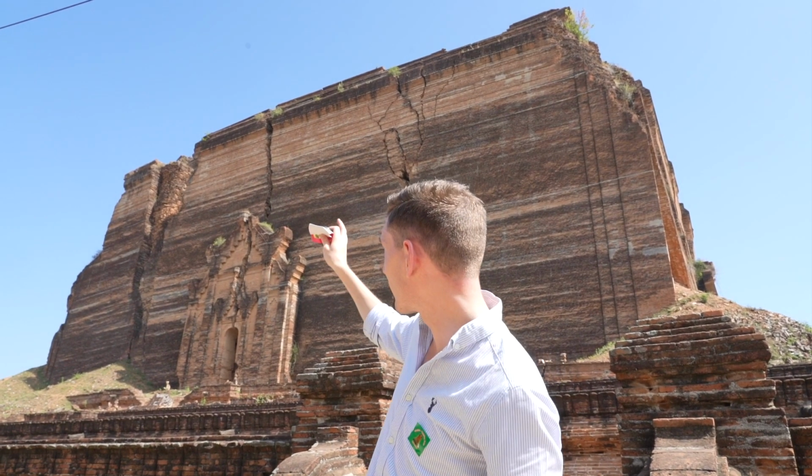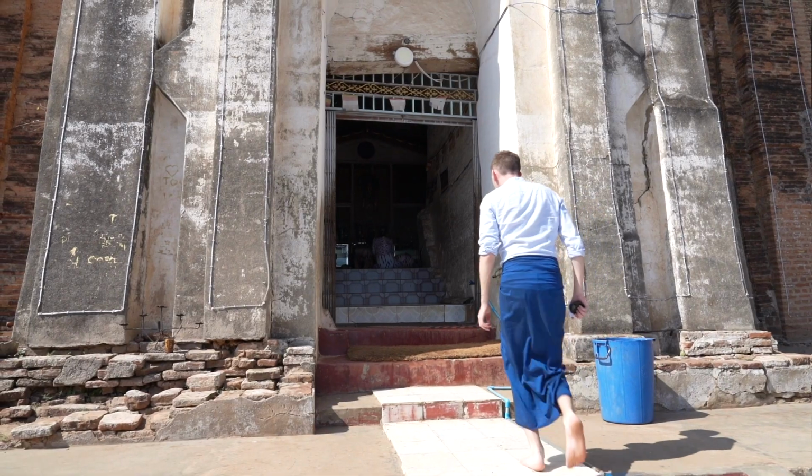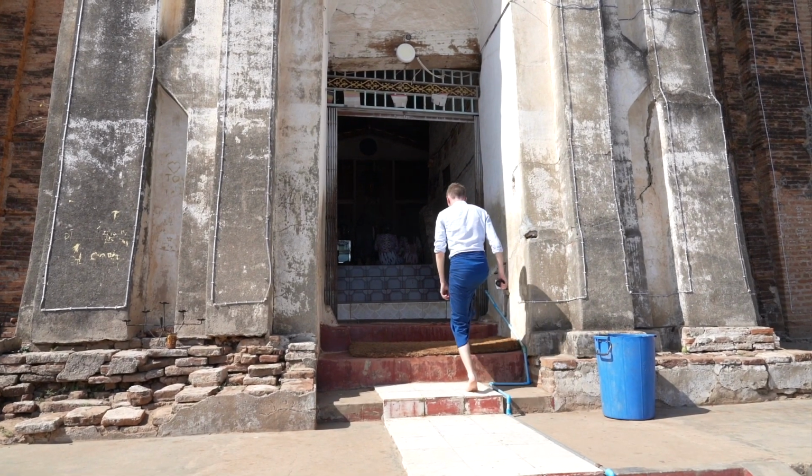Just north of Mandalay is Mingun's Pahtodawgyi Pagoda. It's completely unfinished, it's about 270 years old and as you can see, lots of cracks down the middle of it. It's one of the biggest temples, it's made out of solid brick so it's only actually got one room.